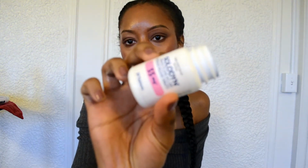The second thing that I use is Solodine. Solodine is a pill. It's pretty small. This right here will show you what color it is. It's pink. I think that's cute. That has nothing to do with anything.